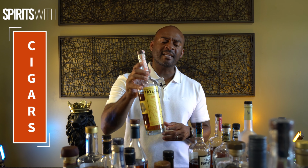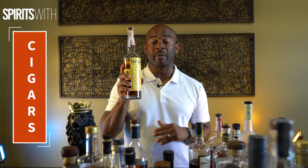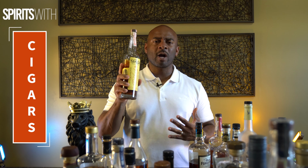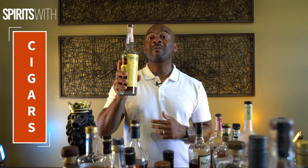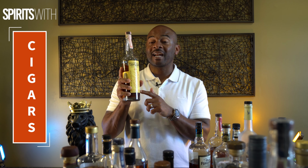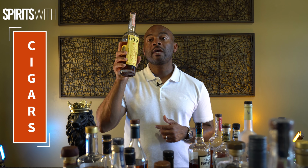And my favorite one is this E.H. Taylor Small Batch. This has so much caramel. It's got some spice to it. It's 100 proof. It's well balanced. If I'm smoking a premium cigar like an Opus X, then I'll take out my E.H. Taylor Small Batch.